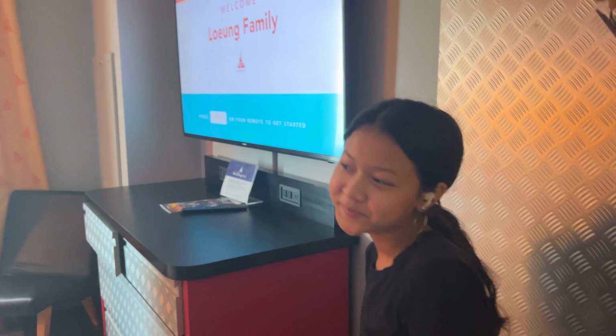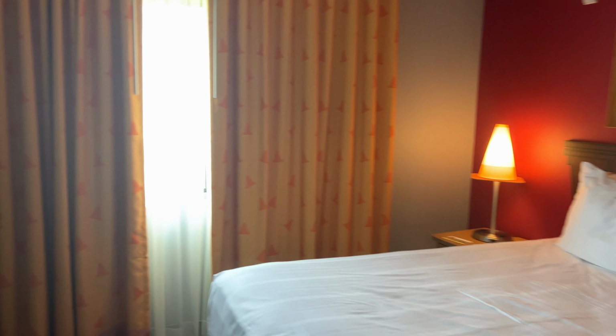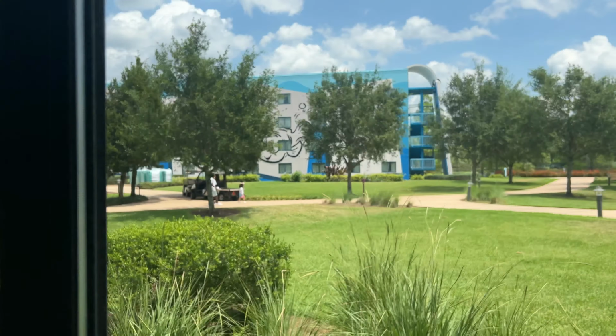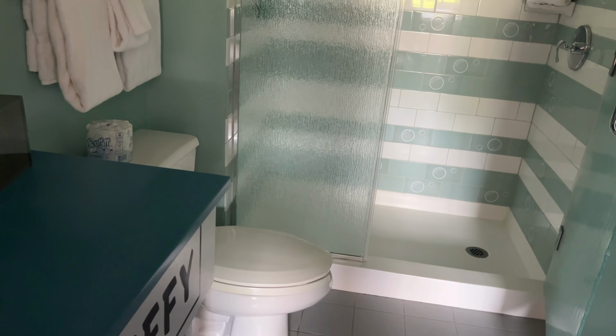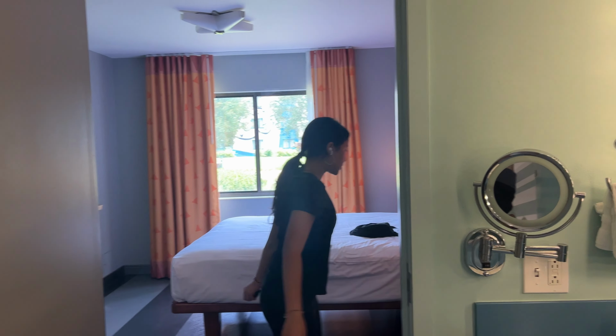Did you like it? This is the extra room. Love it too. Spiff and Jippy. Bathroom number 2. Oh, this is a stand-up shower. Okay. Cool beans.